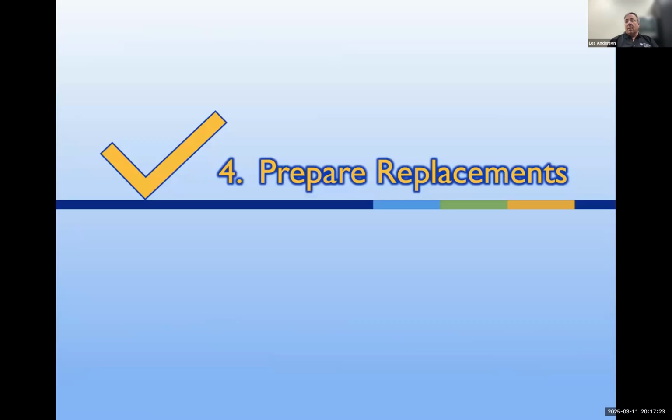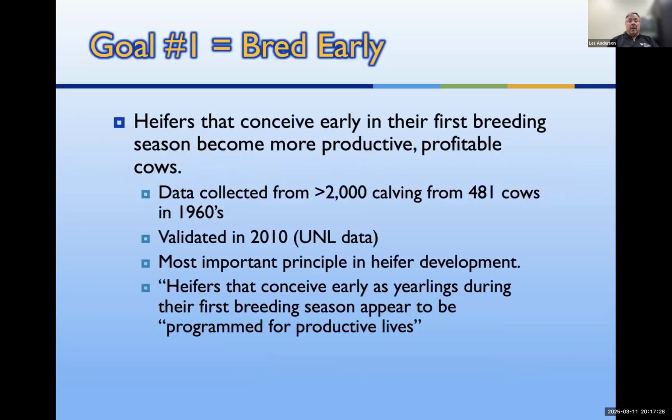Number 4, prepare your replacements. Again, we are moving towards that May 20th or even May 1st bull turnout dates or synchronization dates for our heifers. And so right now is the optimum time to start to plan to make sure that our heifers have the highest probability possible to conceive early in their first breeding season.